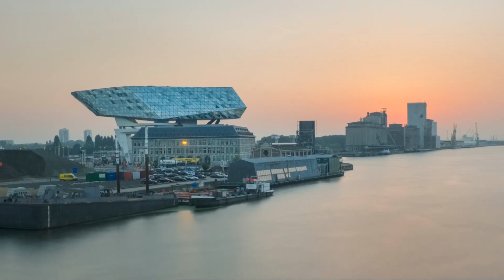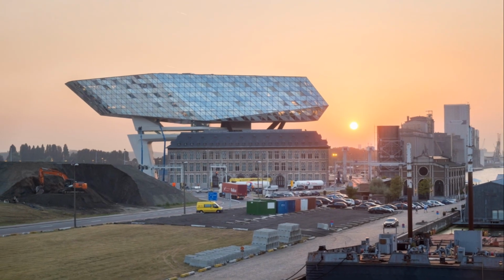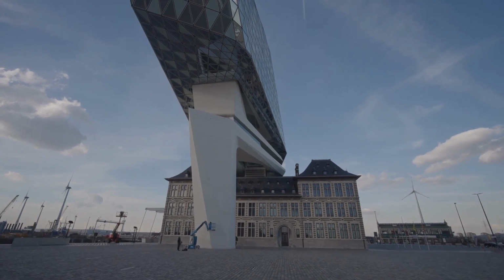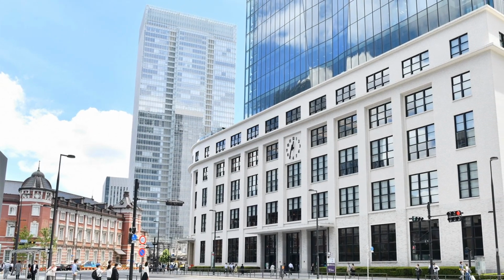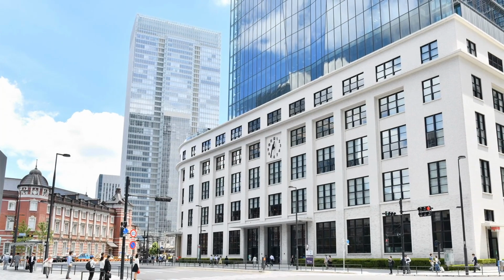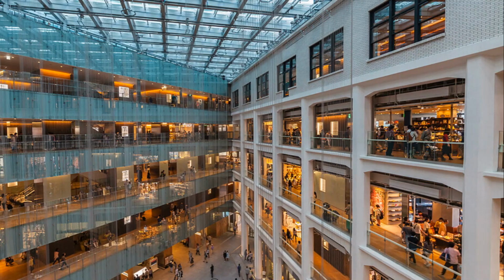In Antwerp, Belgium, we see the Port Authority building, a testament to the seamless blend of old and new architecture. This building, initially a part of the port, now serves as the Port Authority's office. Finally, we arrive in Tokyo, Japan, to gaze at the JP Tower. This historic post office building now bustles with the activity of a multi-purpose facility housing offices, shops, and restaurants.